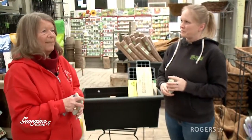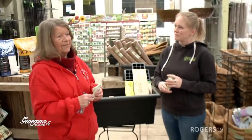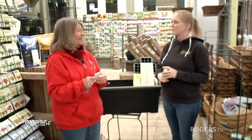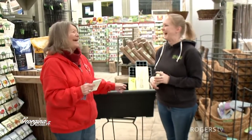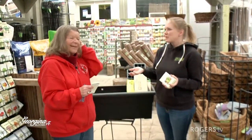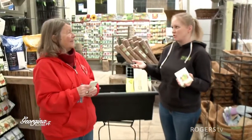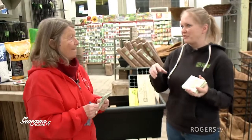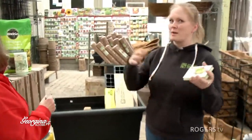And if cutting up a new plot or whatever is not in your wheelhouse at the time, containers are an option. Yeah, you have dogs, you have kids. You just don't have the time. Space. Sometimes just because you can have a few pots kind of everywhere. It's not one big garden.